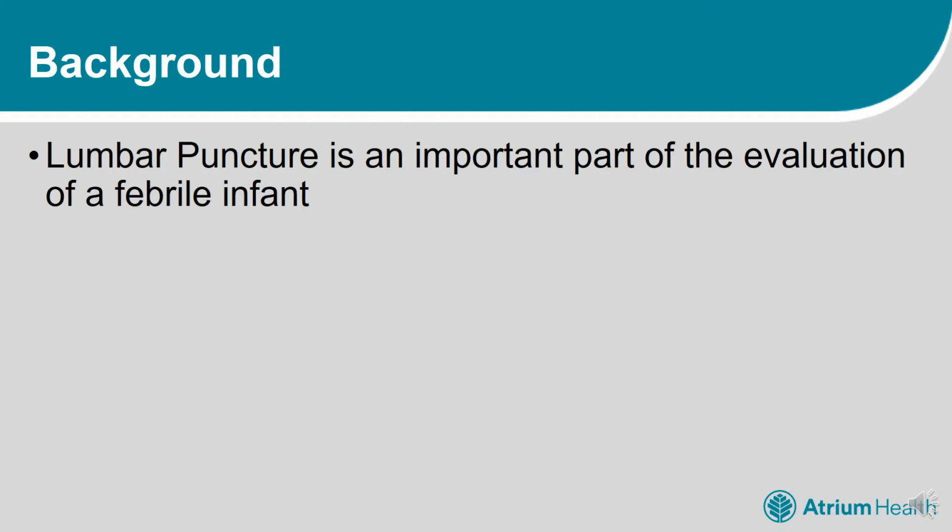We know that lumbar punctures are an essential part of evaluating a febrile infant. Having and analyzing the CSF helps us to determine the patient's diagnosis, the treatment duration, with which antibiotics we should treat, and what the patient's prognosis might be.